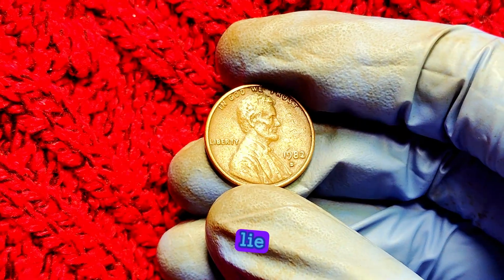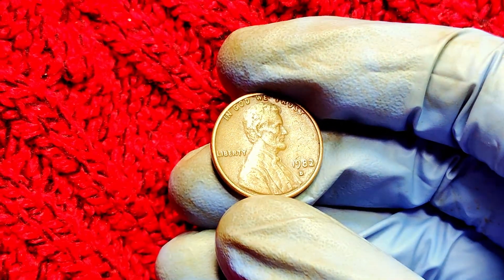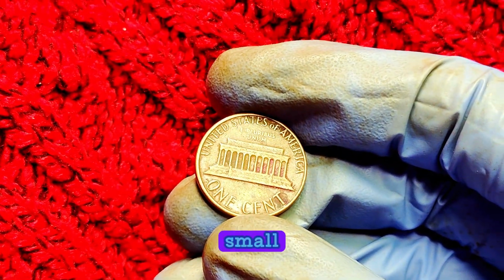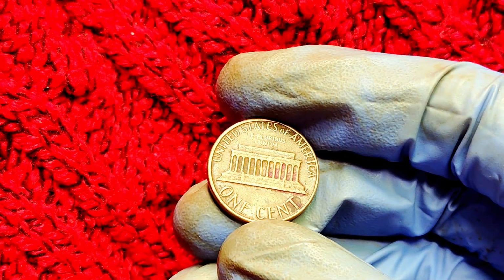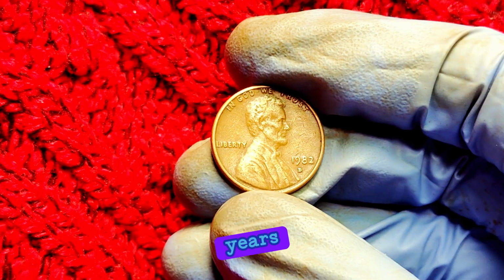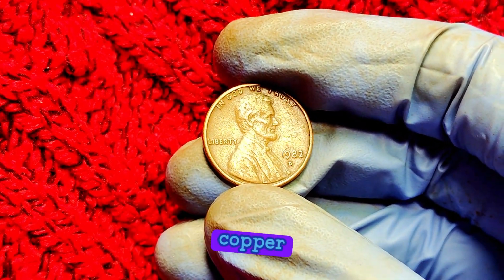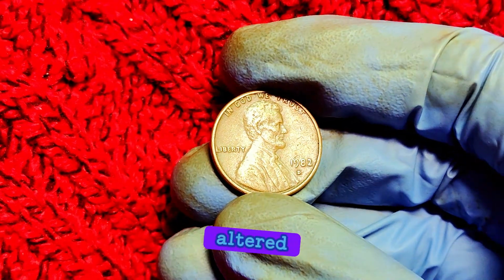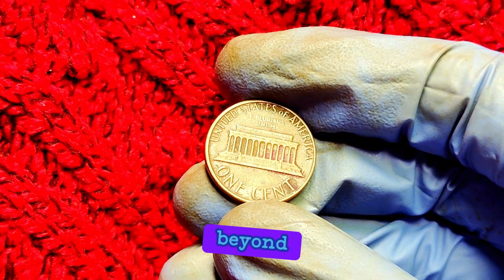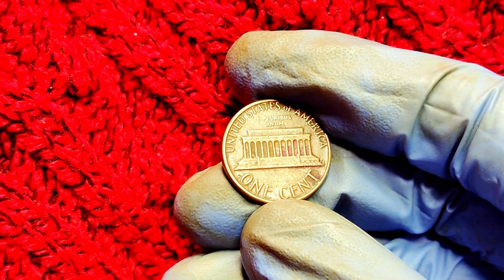Because weight doesn't lie. A normal 1982 zinc cent weighs about 2.5 grams. A copper cent weighs around 3.1 grams. That difference may sound small, but in the world of rare coins, it's the difference between pocket change and a financial earthquake. Over the years, a handful of 1982 D-cents surfaced that appeared to weigh like copper. Not plated, not altered, but struck on the wrong metal. If even one of these coins is authenticated beyond doubt, it wouldn't just be rare, it would be historic. And that's where the stakes explode.